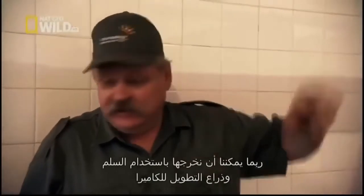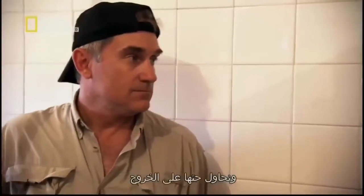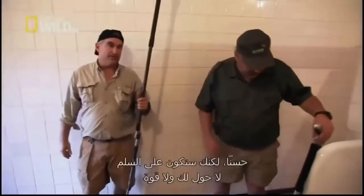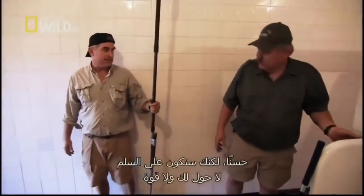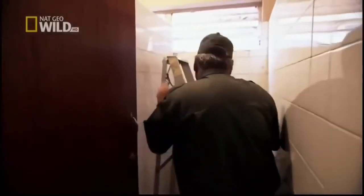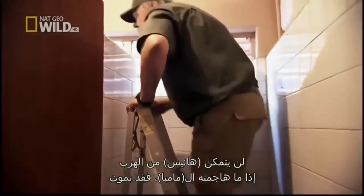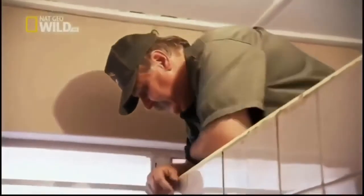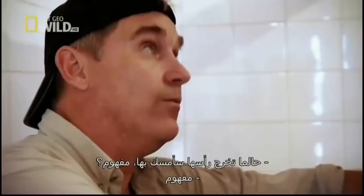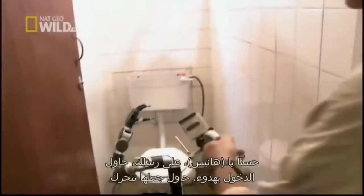Maybe we could, from this stall, use the ladder and use that long pole and try enticing it to come out. All right. Jeez, though, you're stuck. Man, you're absolutely stuck in there on that ladder. Hannes will have no escape route. If the mamba strikes him, he could die. But you can see his head quite clearly. If he comes up, bang, I'm in there and we got him.